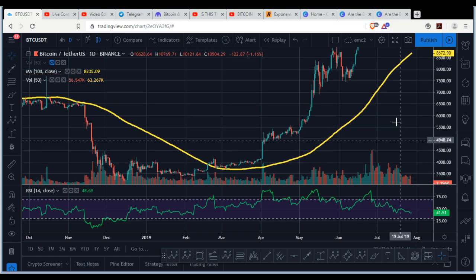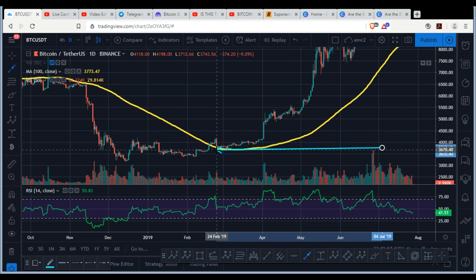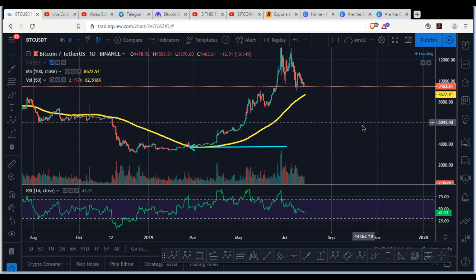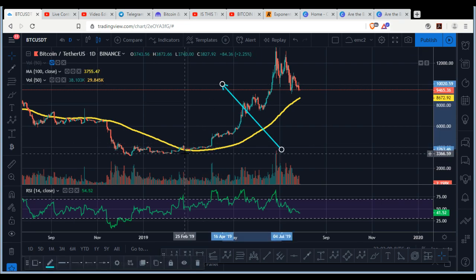You can see in this area we got this nasty sell-off. I showed you at the beginning of the live stream. The only reason I'm not using the 50 is because the 50 EMA was crossing the 100 EMA, but right now we're moving below the 50 EMA, so I can't count on either or. The only one I can count on is the 100.